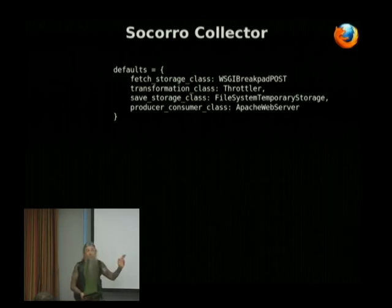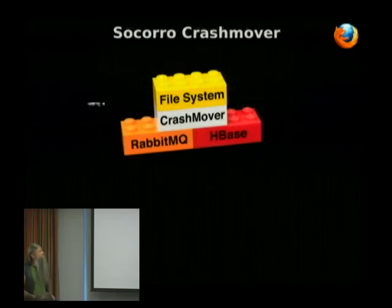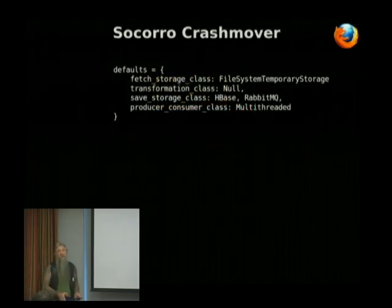So at configuration time, we set a fetch, transform, save app to these things. It's Apache web server. We give it to mod WSGI, and it collects our crashes. The crash mover, the thing that moves things from temporary file systems into HBase and RabbitMQ, is fetch, transform, save. The file system is the source. The transform is null. It's not changing these things in any way. It's pushing them into HBase and Rabbit, and it is a multi-threaded producer-consumer class.